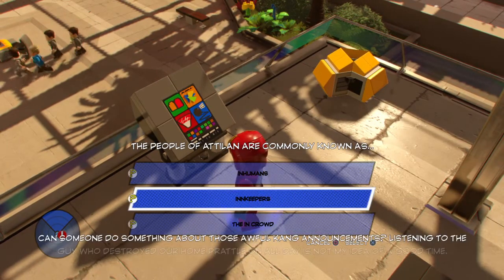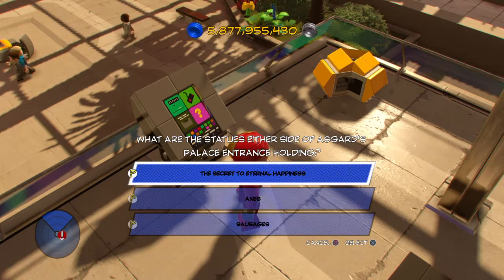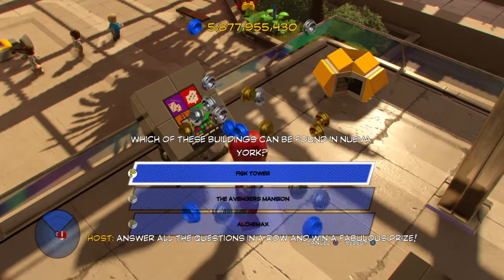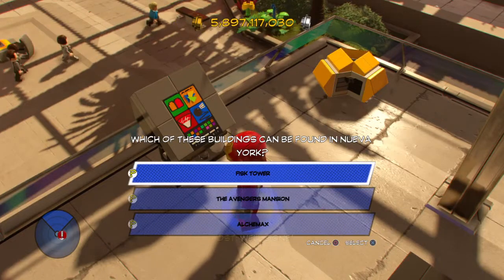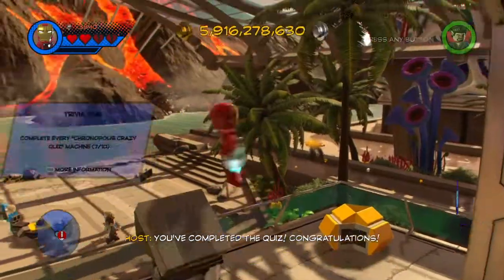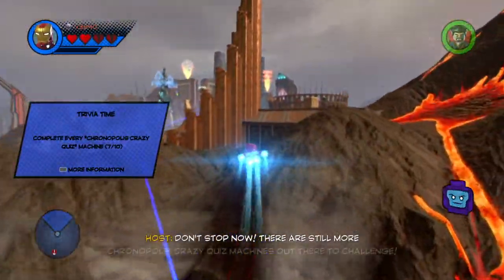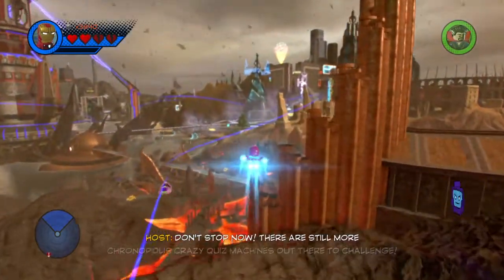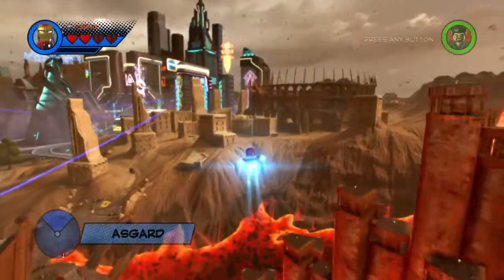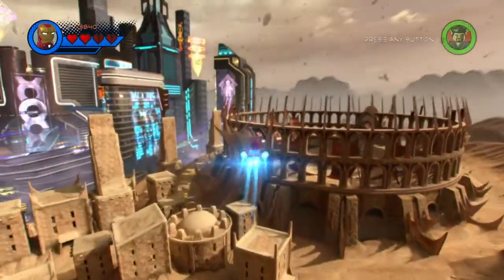People of Adelan are commonly known as the Inhumans, yep. Statues on either side of Asgard's palace holding axes. Eternal happiness. Which of these buildings can be found in Nueva York? Alchemax. There we are. There are seven of them. And now the next one is in Nueva York.